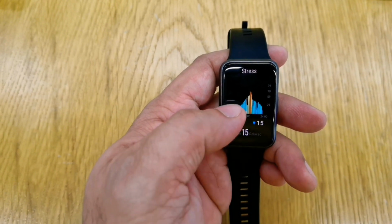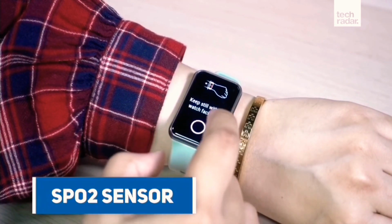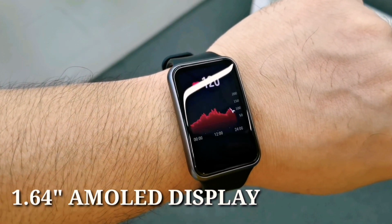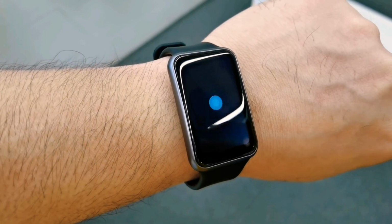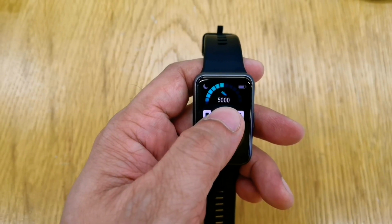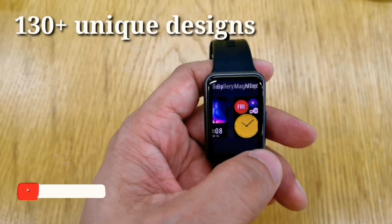The looks and design of the watch is usually the second concern you probably have. Well, the Watch Fit comes with an incredible 1.64 inch display with auto brightness that makes it so much easier to read notifications and messages even under sunlight. And the best part is the option to customize the watch faces through the health app to suit your mood.